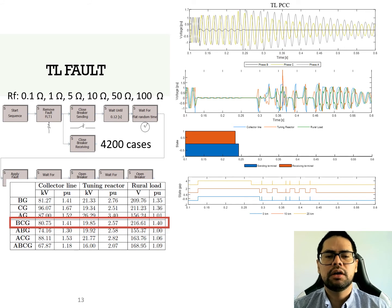It consists of a phase BC to ground fault using a 5 ohm fault resistance. After the fault occurs, we see the spark gaps operating continually before the transmission line breaker operation. Once the voltage of the transmission line is reduced due to the line protection operation, the collector line voltage remains elevated. Then a spark gap at 10 kilometers of the collector line remains in operation over and over again. Once the collector voltage is back to normal level, the rural system goes to normal operation. It can be observed that there was no important overvoltage produced by the transmission line faults at the rural load.